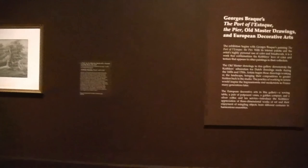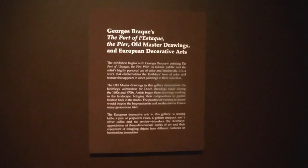Some names you'll recognize: Severance, Prentice and Bickford, and there's George Gund III. It comes to the Keithleys by virtue of being the most recent here. And each room is broken up into the different styles and the different artists. So here we have George Braque's European decorative arts, old master drawings.